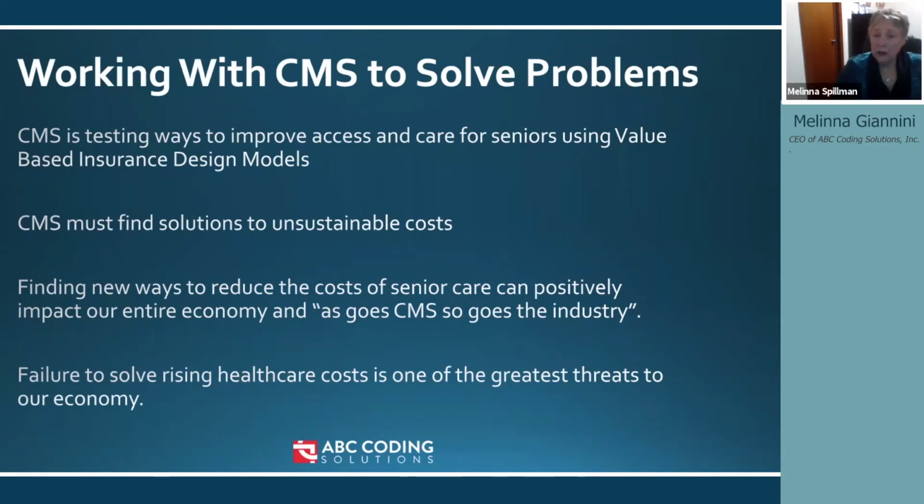Otherwise, the government's not going to be able to pay for health care insurance for us for long because they won't have the money. And when CMS develops something new, the rest of the industry adopts it. The reason they do that is because all of the insurance companies work with CMS, either with Medicare or Medicaid or TRICARE. So as goes CMS, so goes the rest of the industry. And I just want to stress that failure to solve rising healthcare costs is one of the greatest threats to our economy, and conversely, solving those problems would be a benefit to everyone. Next slide, please.